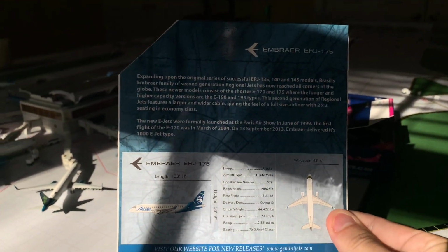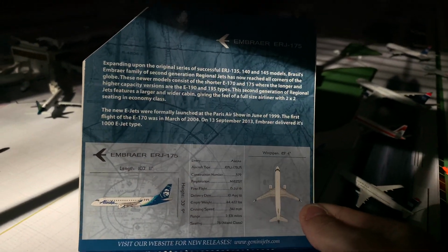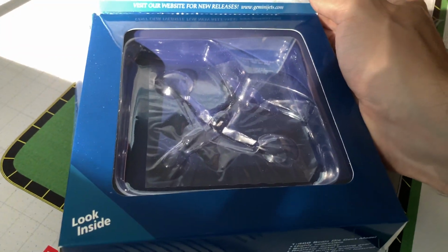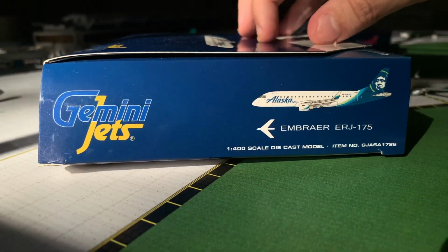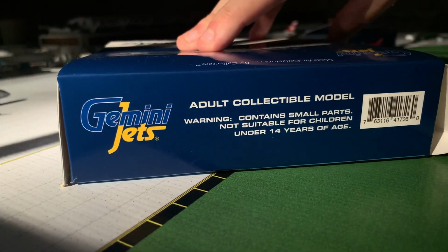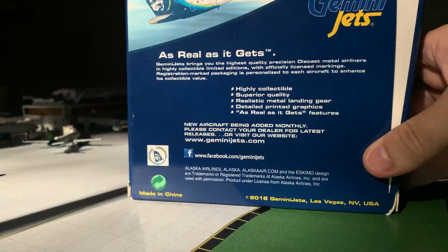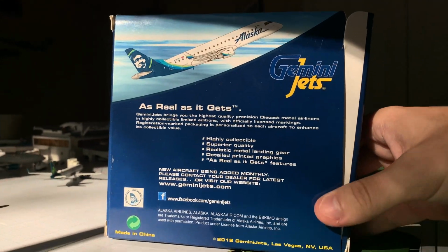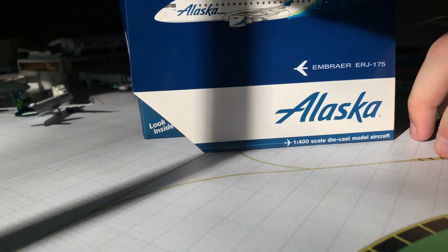And then you've got your literature up here. If you want to pause the video, I'll scroll this in so it looks a little brighter. There we go. Then your plane sits right in there. Moving on to the sides of the box, I'll set the camera back down. Boom, and then the back of your box. All right, let's get this set back up and we will review the plane.